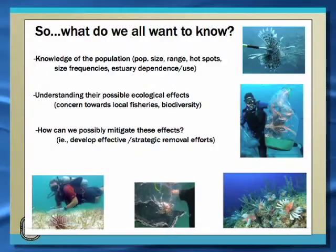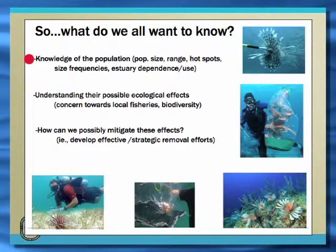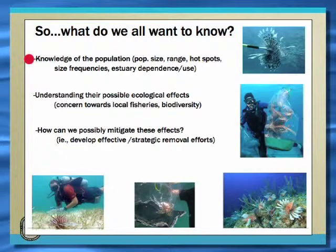So what do we want to know? What do we specifically want to know about lionfish in the Indian River Lagoon? Well, we want to know about the population itself. How big is it? What is its range? Where are the hotspots of concentrations of lionfish? And then as Jeff talked about, how are they using the estuary? Are they settling in as larvae and moving offshore when they turn into adults? Because there's different categories of how fish use estuaries. Or are they going to be estuary dependent and stay in the estuary for their whole life?